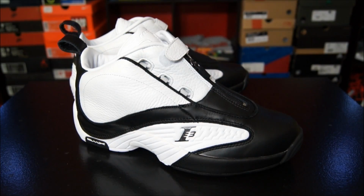Alright guys, so here's just a quick look at the Answer 4. Allen Iverson's 5th signature sneaker with Reebok. His very first one was the Question, which everybody knows, and then it started off into the Answer series, from 1 through, I think there was 13. And these ones were probably my favorite besides the Answer 2s. I really like the Answer 2s. But these guys here, I've always wanted these, and I never was able to afford them.